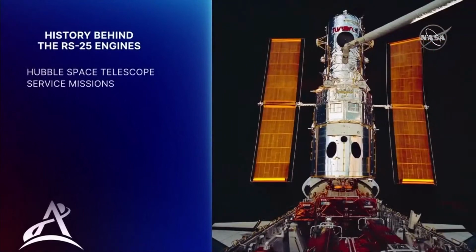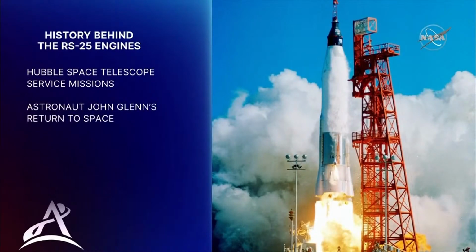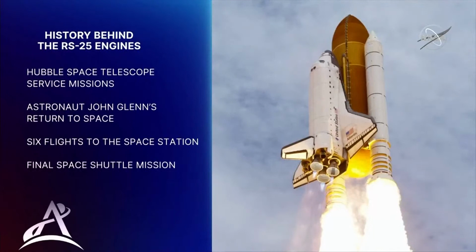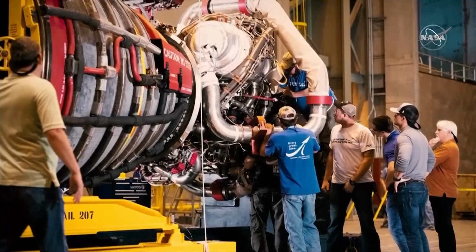These 4 engines flew on some pretty iconic shuttle missions, including one of the Hubble Space Telescope's servicing missions, the historic return to space of Mercury astronaut and Senator John Glenn, 6 flights to the space station, and the final shuttle space mission in 2011. So you can trace a direct line from that final shuttle flight to the first flight of SLS.